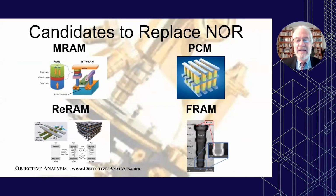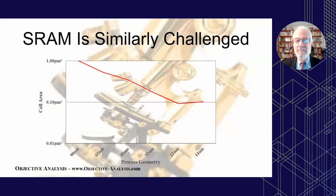There are several candidates that are being discussed to do that, and there are a number of places you can go for information. We've got a report on it, and I think there are a lot of places on the web that you can go to learn more about these if you want to. But that isn't really the subject of this conversation. I'll just say that a lot of candidates are trying hard to get into this marketplace. There's magnetic RAM, MRAM, resistive RAM, ReRAM, phase change memory, which is PCM, which is the basis for Intel's Optane, and ferroelectric RAM, or FRAM. So these are being worked on as alternatives to NOR flash to allow that scaling to continue.